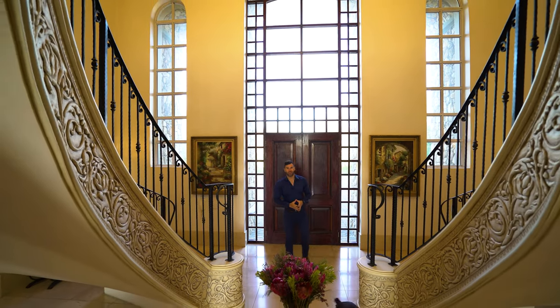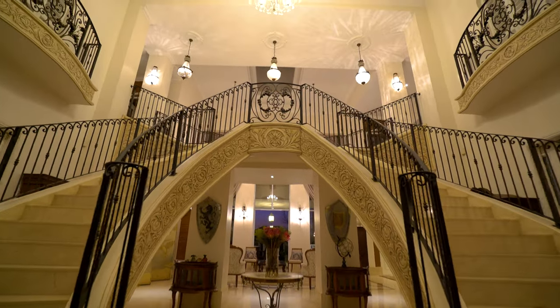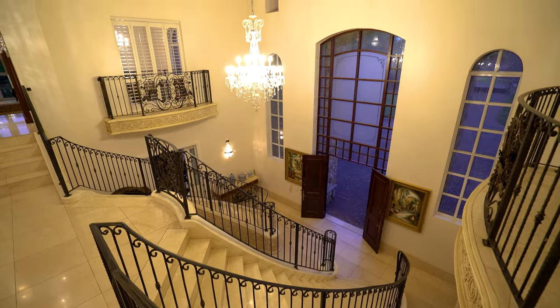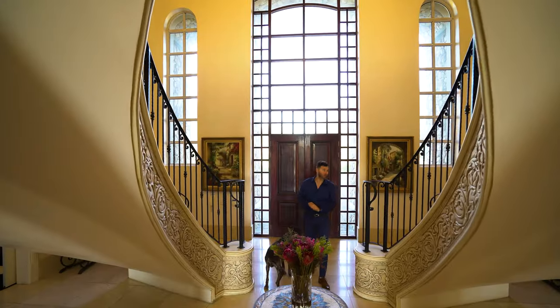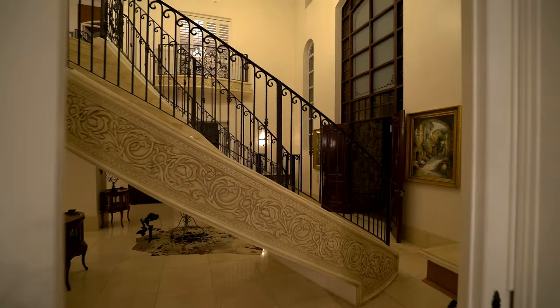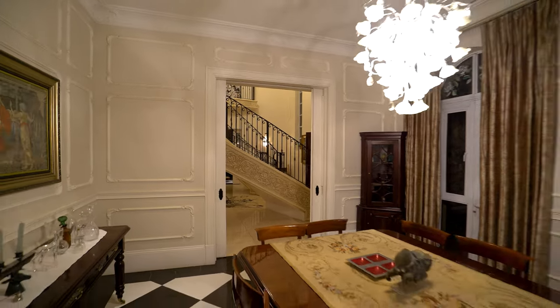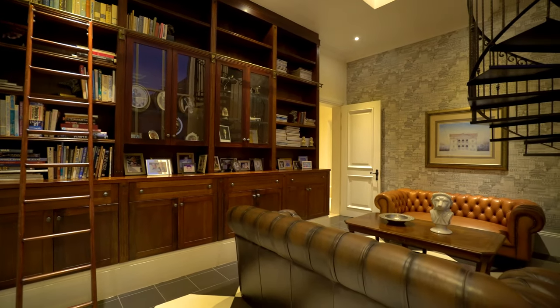Coming through your double doors and stepping foot into this home, you immediately get hit by a real sense of scale. You've got this massive staircase right in front of you. They create an archway allowing you to walk into the rest of the home. On my left-hand side, you have doors that open up onto your grand dining room. And on my right-hand side, you get one half of your double level library. It gives you a sense of grandeur that a country home like this really does use so well.